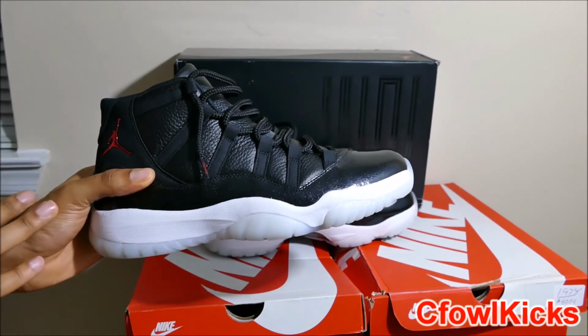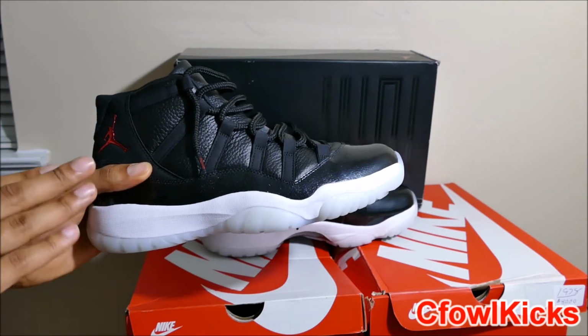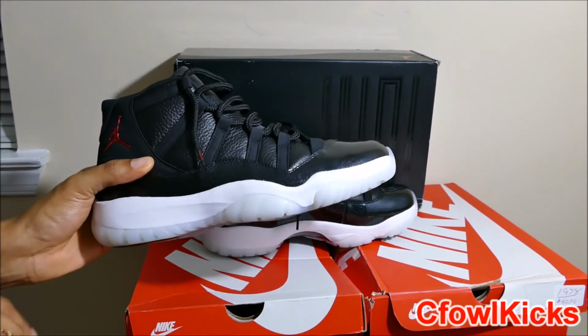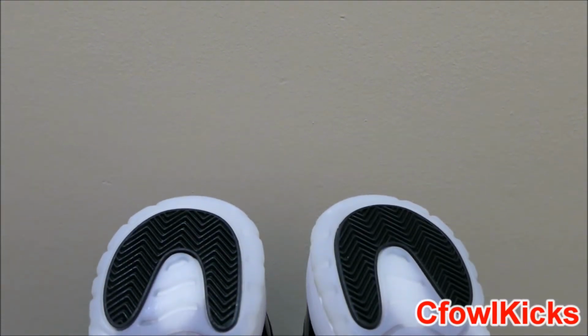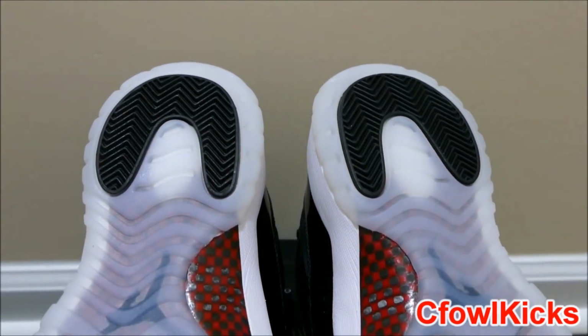It's black on the upper half of the shoe, and on the bottom half of the shoe, from the sole and the midsole on down, it's white. So it's a nice color blocking scheme. If you actually look at the bottom of the shoe, we're not actually getting the icy sole, but we got more of a milky translucent sole.